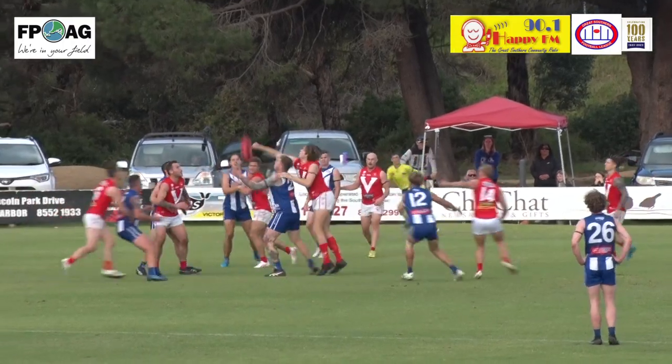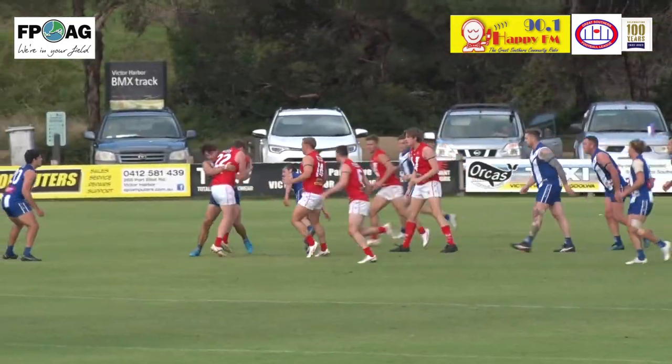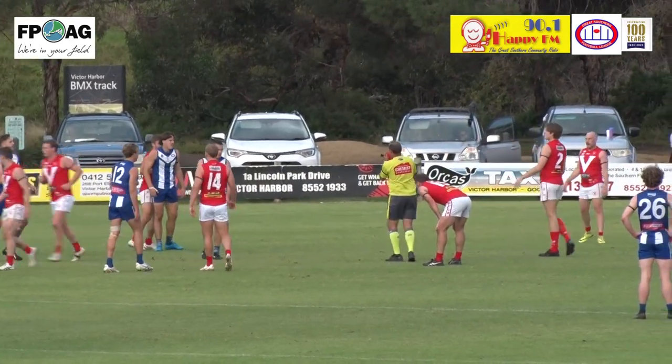Up they go. Basham's in the ruck. He uses his body. Can't get out with it, though. Turns around. Ross tries to get it. Comes all out. Handball goes back by Victor. Picked up by Strath. That one there was Jake Stafford. He can't get away. And umpire Rice comes in for a ball up.